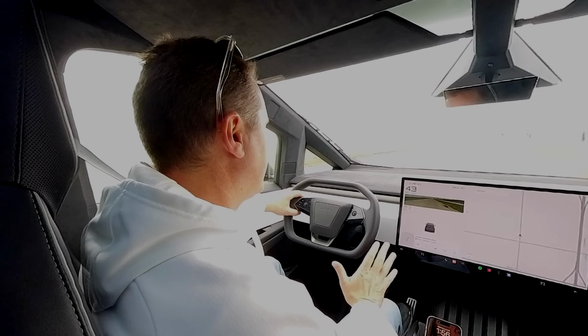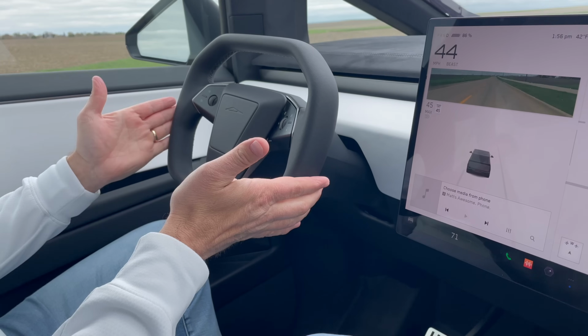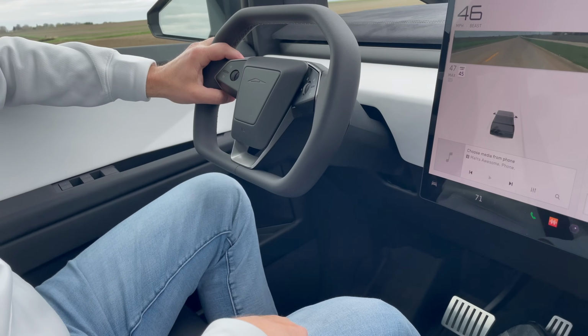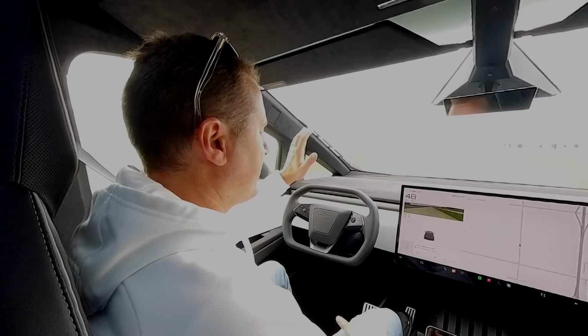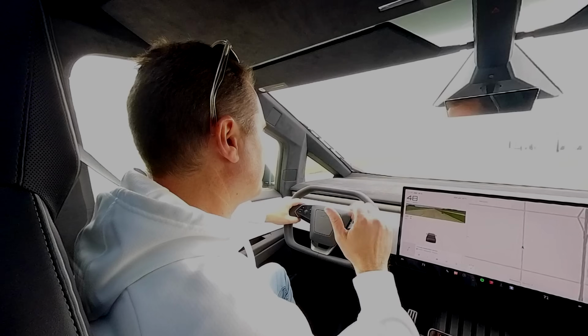The steer-by-wire, I love. The only thing I wish about the steering wheel is that it was the regular steering wheel on the bottom, because I was surprised how much I use my knee sometimes. Oh, sure. So maybe they're doing me a favor and I shouldn't do that, but that's probably the only thing I miss. Otherwise, the flat part on top is great with the steer-by-wire.